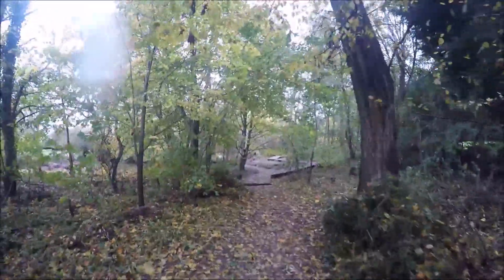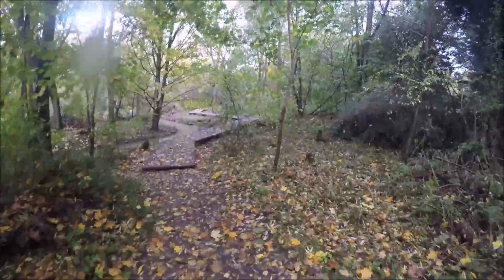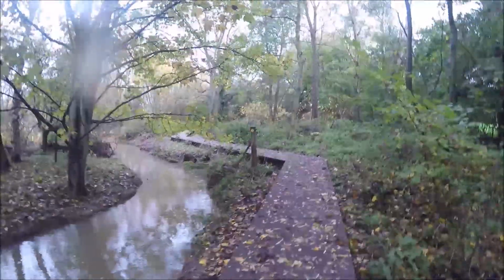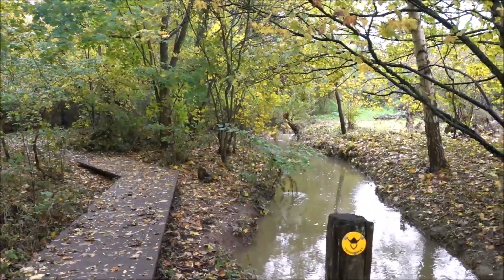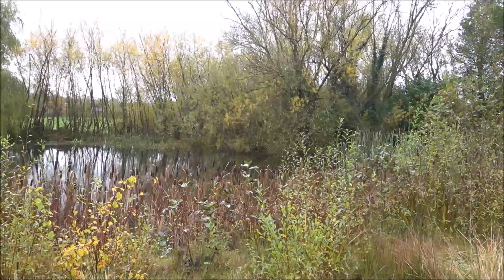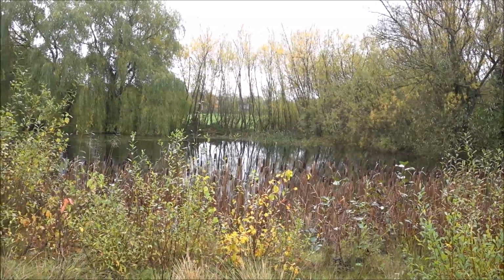We did spot a heron about 10 minutes ago. We'll keep our eyes peeled if he's down this section. Some beautiful colours down this section as we head to the second of the ponds. The swans never did come back to this lake this spring, summer.